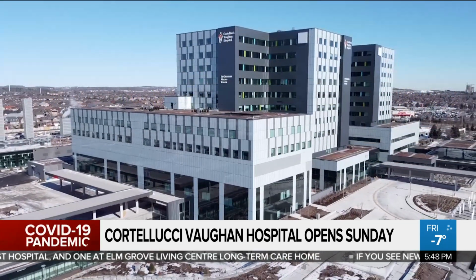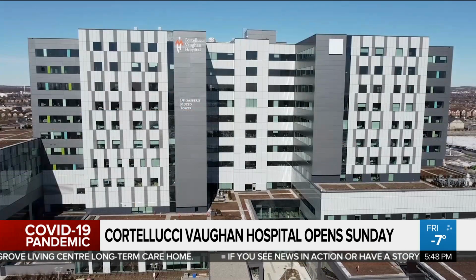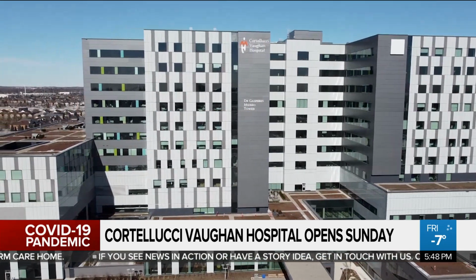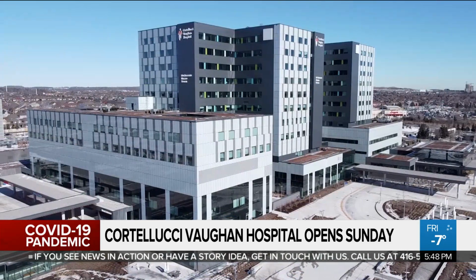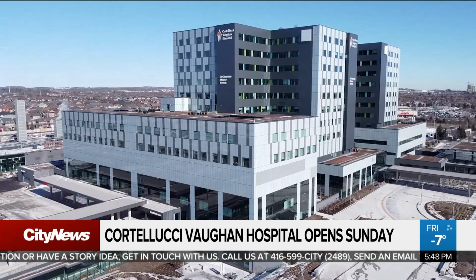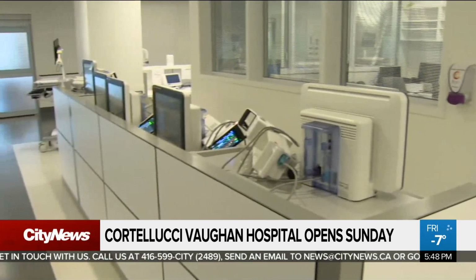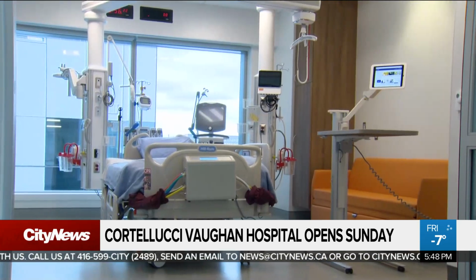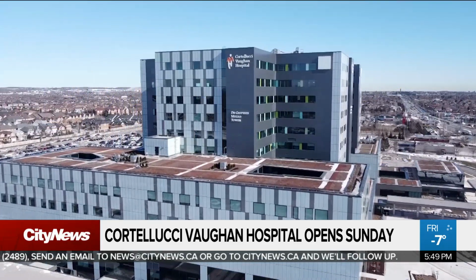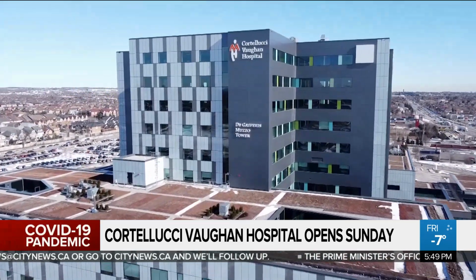They are ready, says Mary Agnes Wilson, Mackenzie Health's chief operating officer. 1,500 staff recruited for the brand new state-of-the-art Cortellucci Vaughan Hospital, a facility years in the making and days away from opening on February the 7th, but not as originally planned. Touted as Canada's first smart hospital featuring advanced technology and the first net new hospital Ontario has seen in 30 years, the only patients here will be those affected by COVID-19, at least for now.